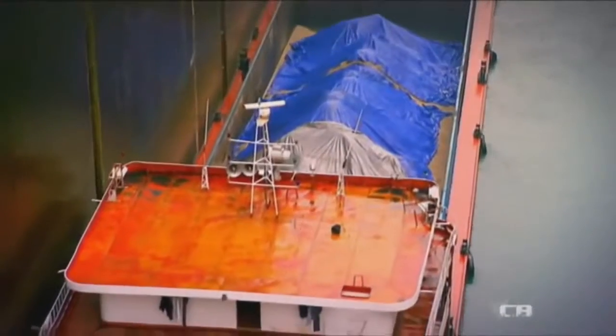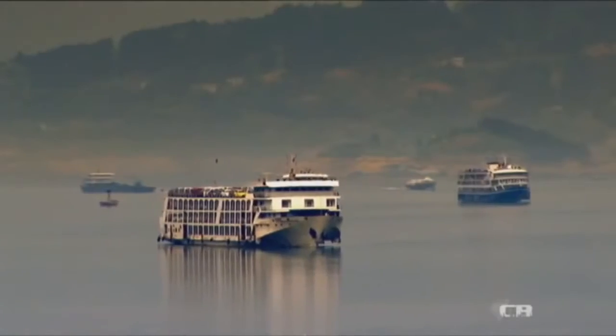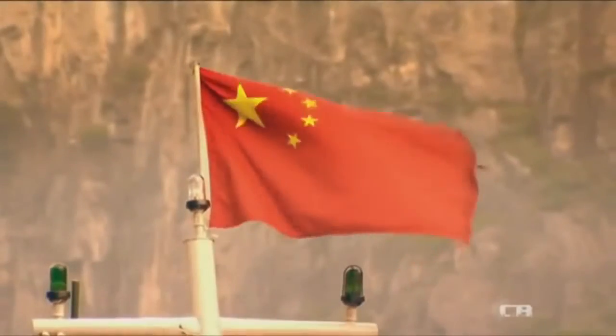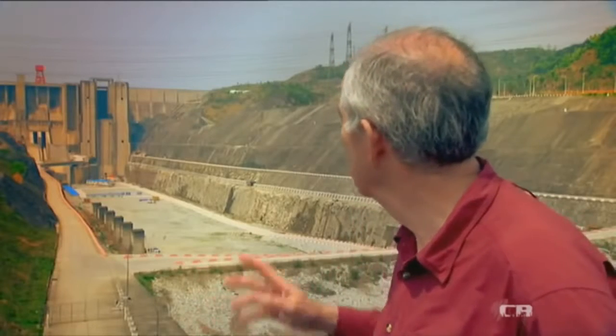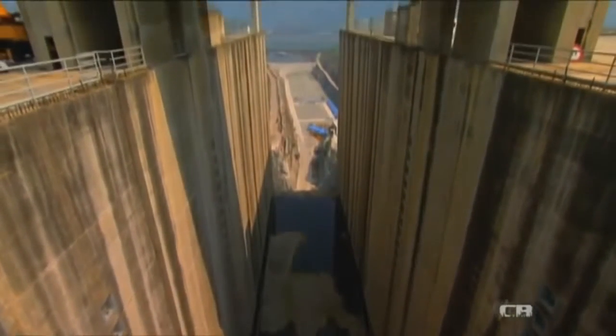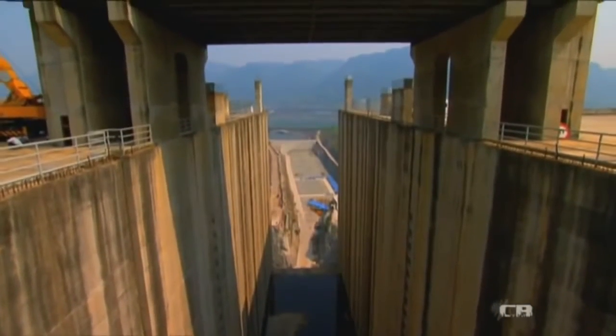This is fine for cargo ships, but for the many passenger boats operating on the Yangtze, it's just too slow. To provide a more efficient transit opportunity for passenger traffic, they've built this ship lift system here, which will allow boats to go through in about 36 minutes. Unlike the ship lift at Krasnoyarsk, the one at the Three Gorges will lift ships straight up, like an elevator.